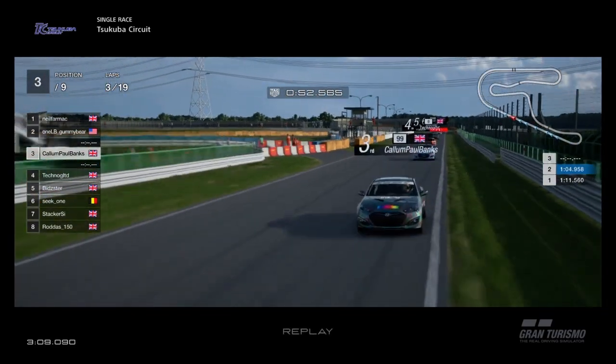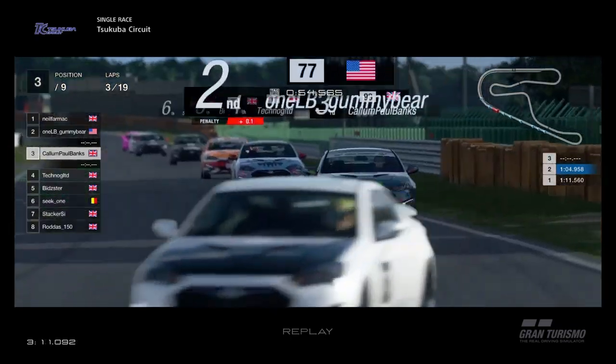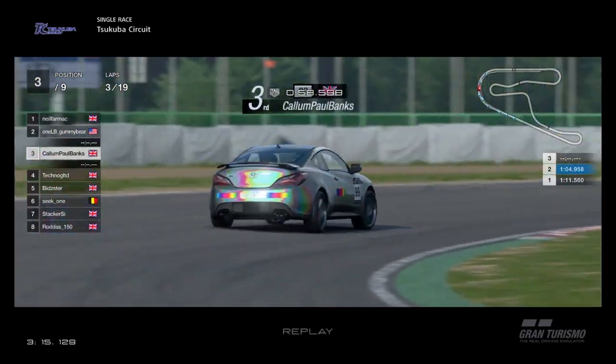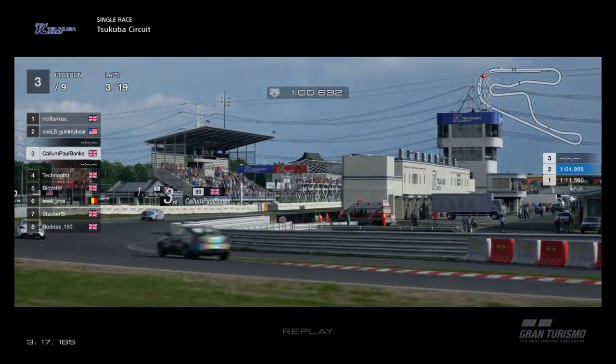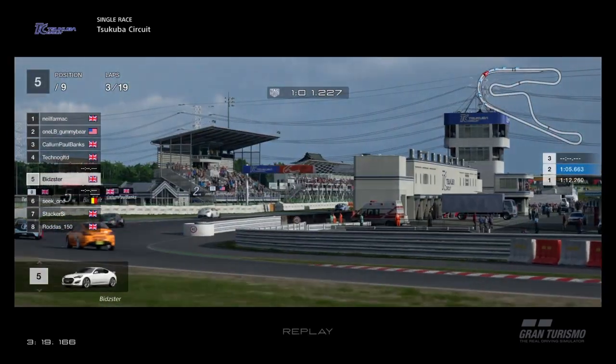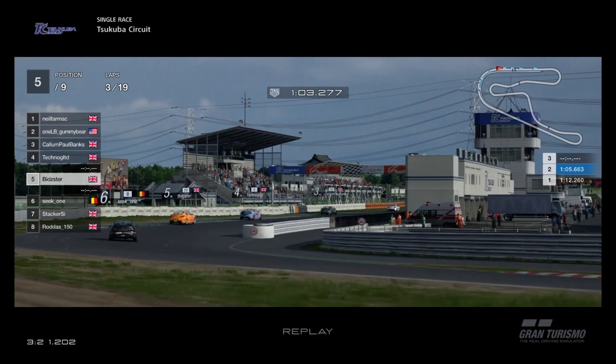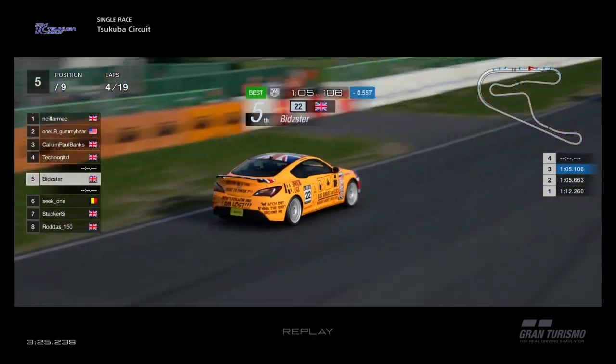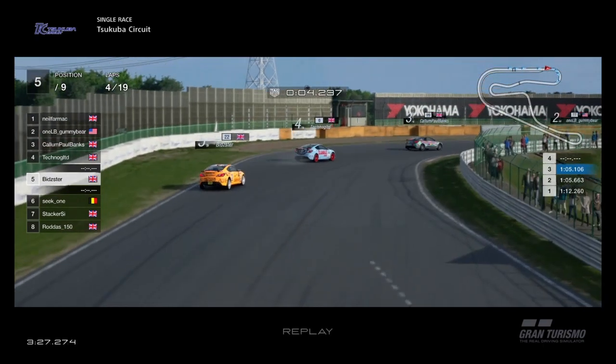Remember from the last round as well, ladies and gentlemen, we've got Bidzster running maximum weight, Callum on second most, then we've got Rodders on third position weight, that's why he's probably a bit further back as well. And then on 4th place weight we've got Seat 1, and 5th place weight is Techno. So a lot of people running weight in this.